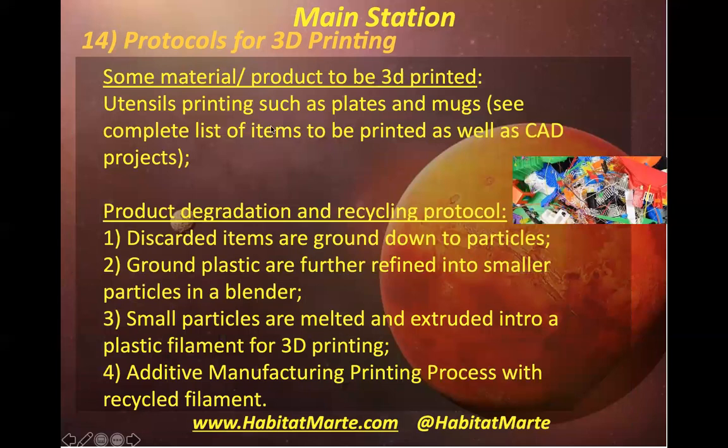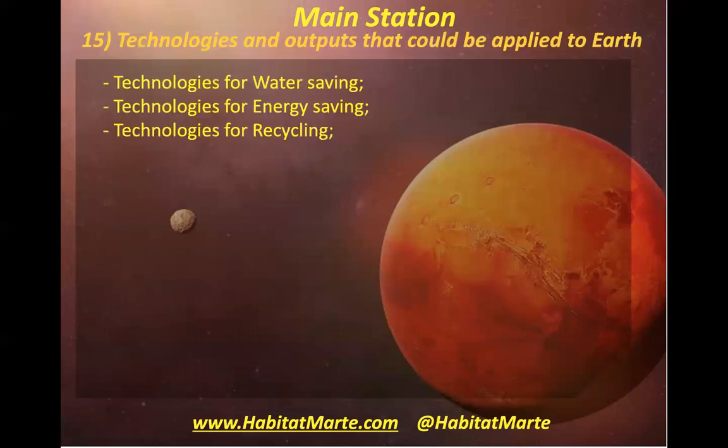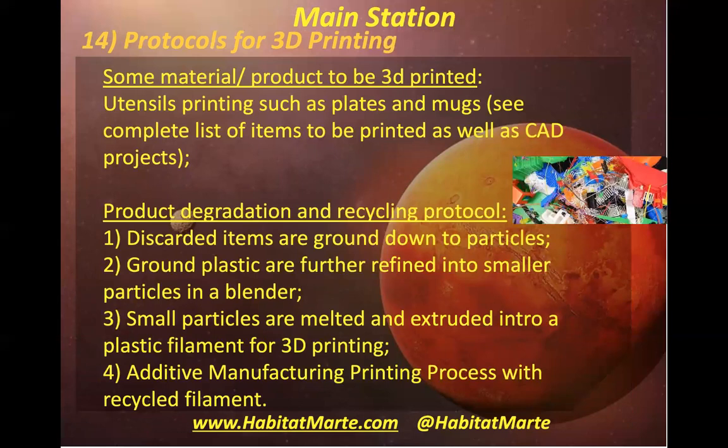And also related to the 3D printer, we need to think about, we need some projects, okay. Just a moment, sorry. We need some CAD projects to print the utensils. Also, a protocol for recycling a broken mug or a broken plate.